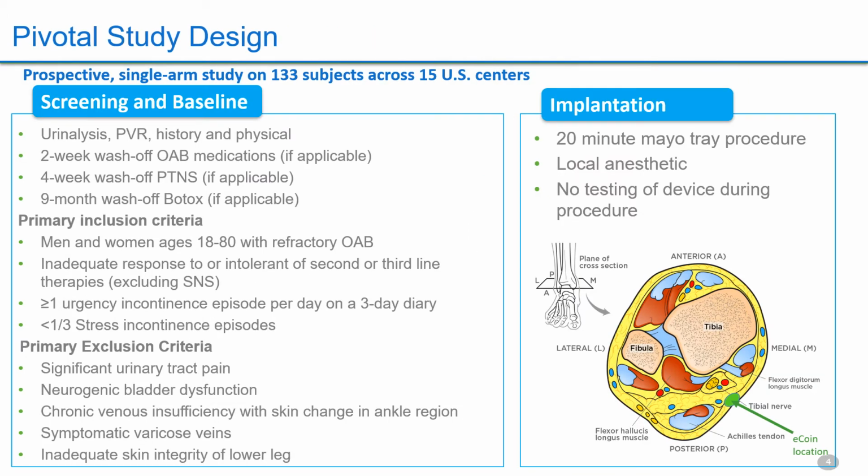For the study design, special attention was given to the leg to reduce the risk of poor wound healing. These were refractory patients who had failed prior OAB therapies with the exception of sacral neuromodulation. Note that patients with neurogenic bladder, bladder pain, retention, and predominant stress incontinence were excluded.